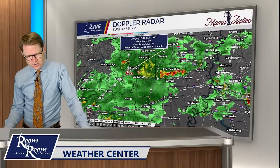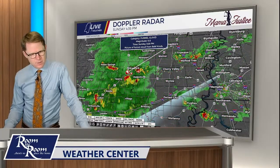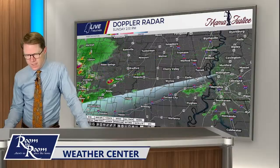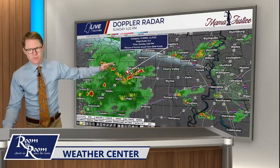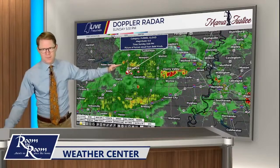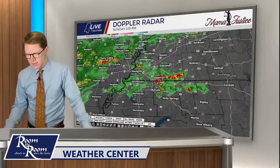I want to take a look, just again, to have an idea. You always want to know what the atmosphere is capable of, right? And so this shows that, yeah, as those were popping up, some funnel clouds there, they're right on a boundary. See how they didn't really move? So sometimes storms popping up on a boundary do weird things. So that's what they likely had up there.